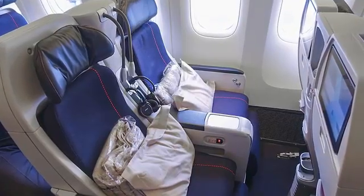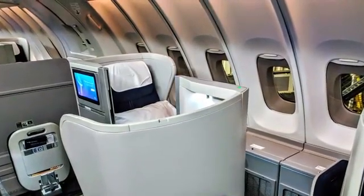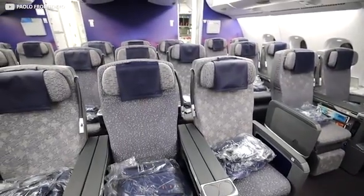Because this area is above the midway point, the fuselage begins to curve back, tapering inwards as it goes up, and rather than cutting off that all-important headroom, British Airways moved the seats inwards, which in turn made room for seat-level lockers, perfect for storing things like laptops and handbags.